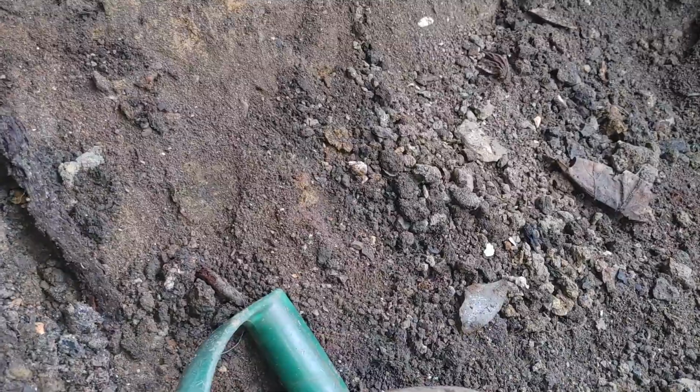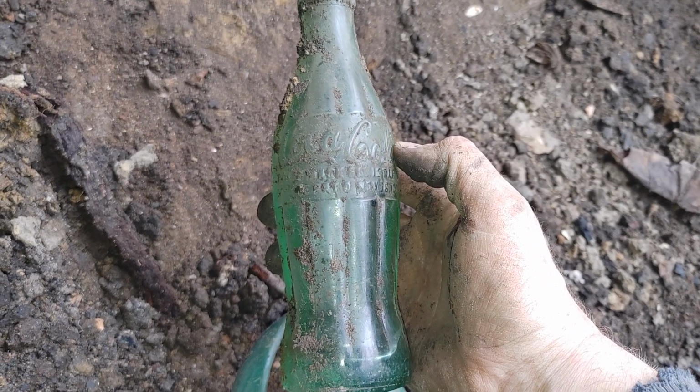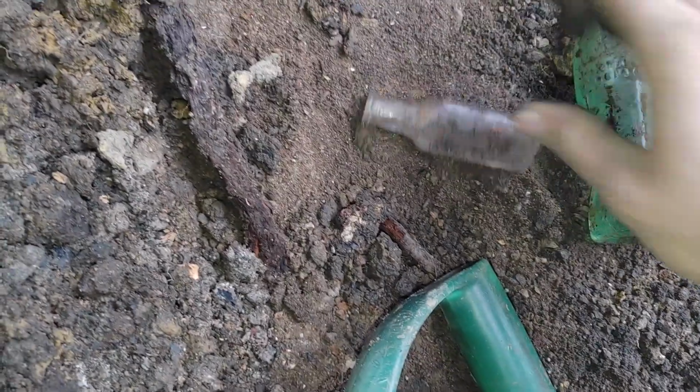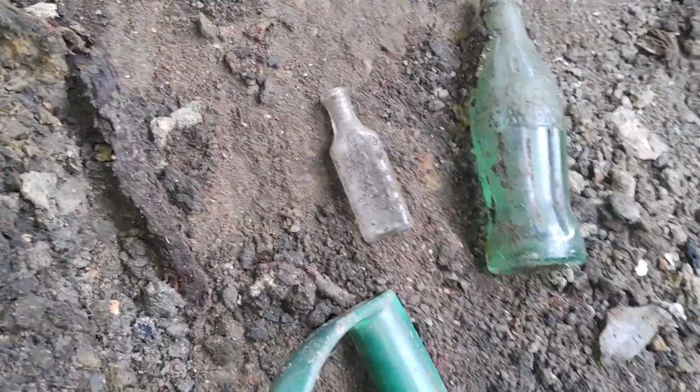I'll take it. You know, when I started digging here today, I was like, come on, please get some sodas. And we got a soda, and finally an embossed med. That makes my day right there.